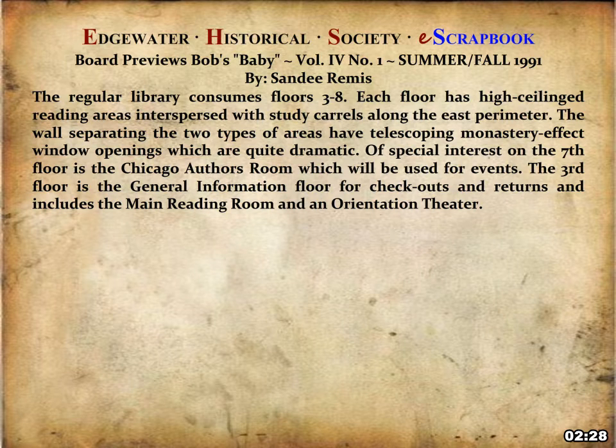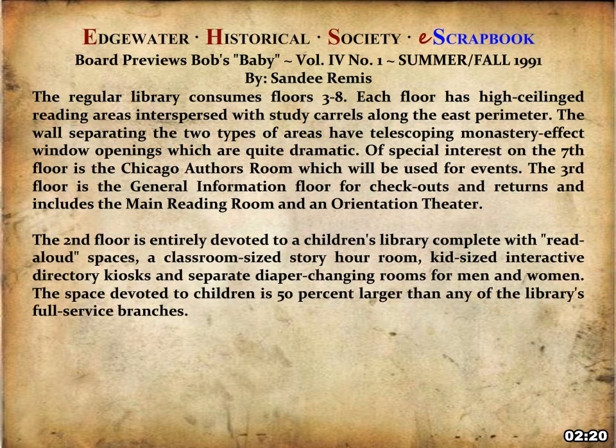The 3rd floor is the general information floor for checkouts and returns and includes the main reading room and an orientation theater. The 2nd floor is entirely devoted to a children's library complete with read-aloud spaces, a classroom-sized story-hour room, kid-sized interactive directory kiosks and separate diaper-changing rooms for men and women. The space devoted to children is 50% larger than any of the library's full-service branches.